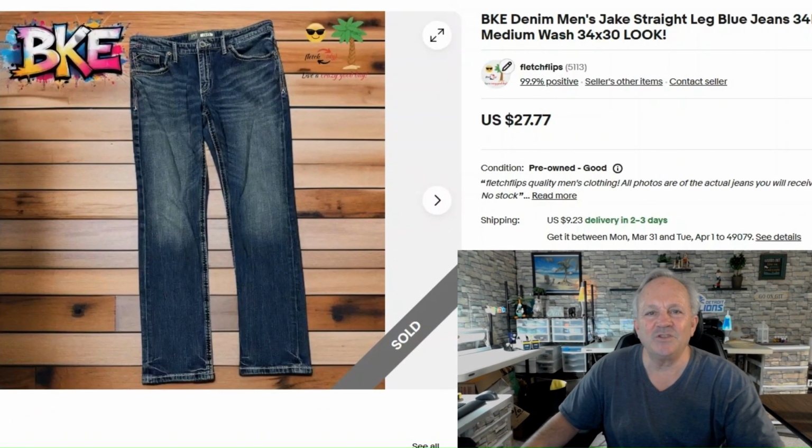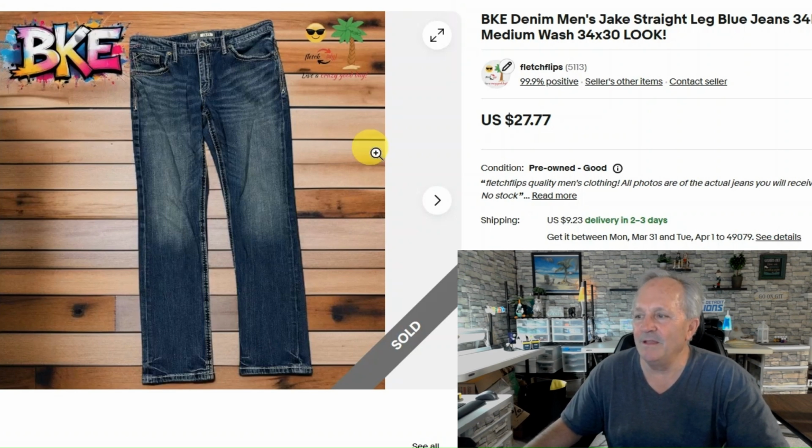And another nice find on a pair of jeans. Like men's clothing and women's clothing, when we can buy them like this, bought this pair of BKE from the Buckle, is where they're from. Paid $3.59 for them. This thrift store, they put all of their pants, men's and women's, at $3.99, and we get a 15% discount because we're seniors. And so we got them with the tax for $3.59, as I said. We sold them for $27.77, plus the shipping of $9.23. That gave us a net profit of $19.36. That's a 539% return on our money. And I forgot to tell you on that pair of Hagars we sold, that was a 1,301% return on an investment of $2.12.